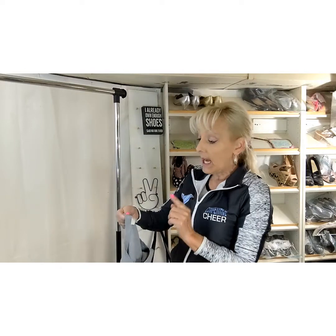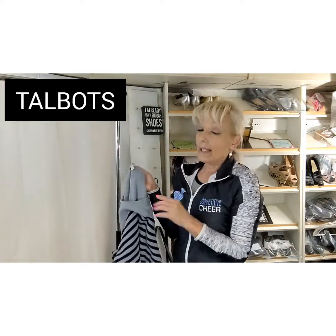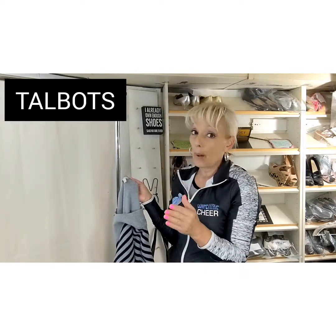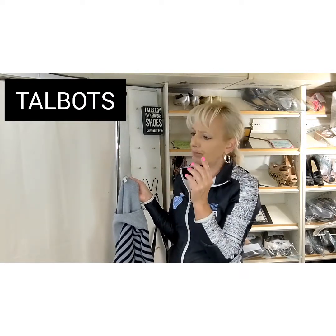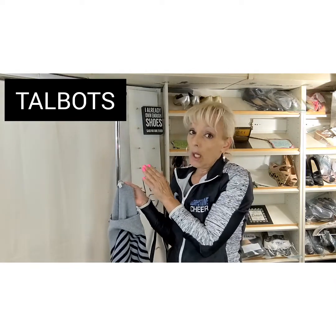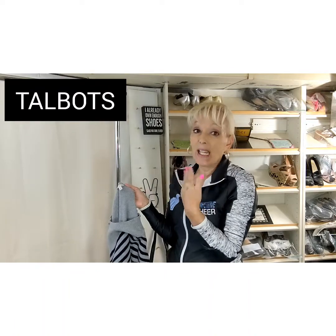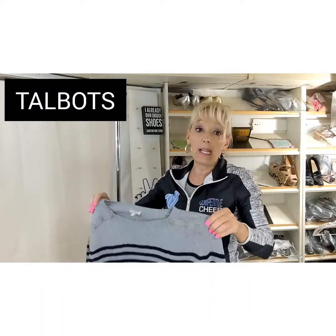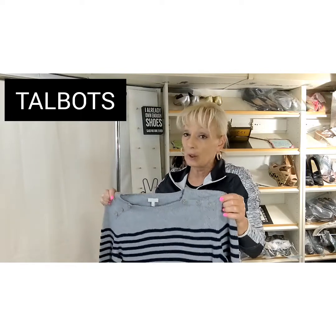Here's another Talbots. And these are larger sizes, and that's something to remember because yes, I do list the smaller sizes, but the majority of people are probably, I'll have to Google that, from like a size large and up. That's the majority, and you're going to have more people, more possibilities to sell that item. Not that the smaller sizes don't sell.